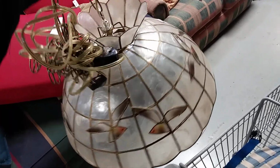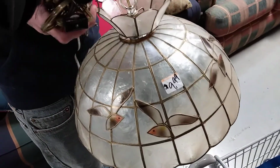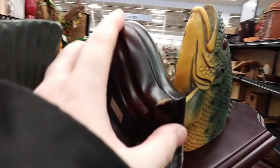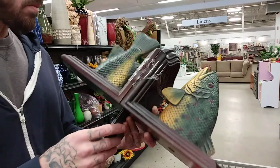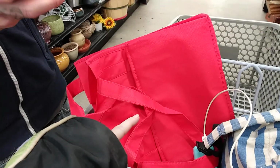Oh, I'm so bummed that that's damaged. That would have been a killer swag lamp for $10, but yeah, it's damaged. I have no idea what it is with me and fish. I don't like that. It doesn't seem damaged, it's just wear on the edge. $6. I can fit it in my bag.